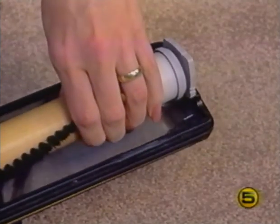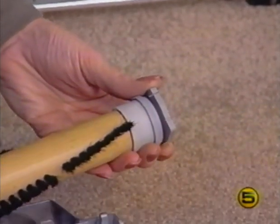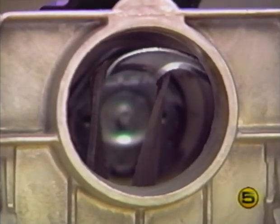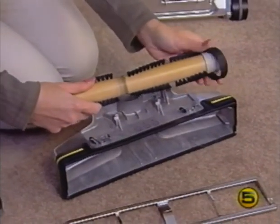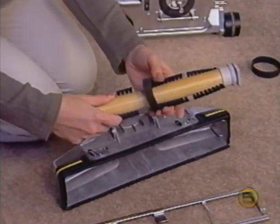If it's still not picking up dirt and lint, the brush roll may need to be adjusted to a different height. If the brush roll is not turning freely, the belt may be slipping, broken, or not on the motor pulley. Replace the belt with a new Kirby belt. Or another cure might be to replace the old brush roll with a new one.